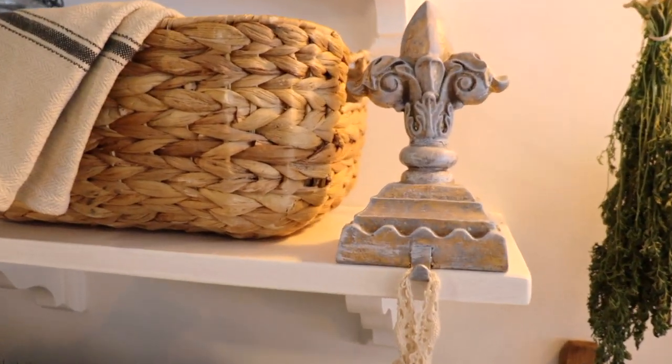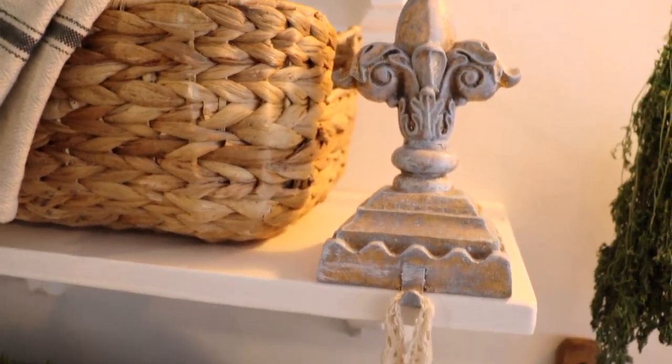I chose this gray color because I thought it would be perfect for planters and pots, and I'm really happy with how it looks.